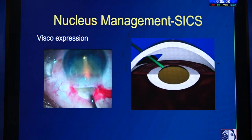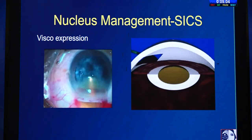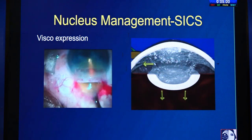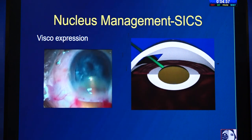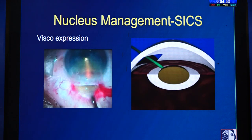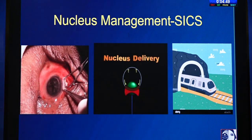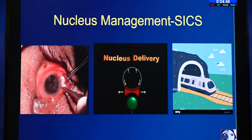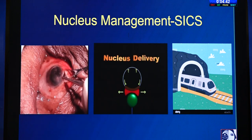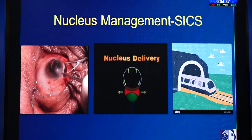So this is how, again, I express the nucleus with visco. The clue, or the trick, or the tip here is to depress the posterior lip and continuously inject the visco, using a large visco cannula. The technique here is the train going in the tunnel. So the train going in the tunnel means you depress the posterior lip, elevate the anterior lip, and apply traction horizontally.